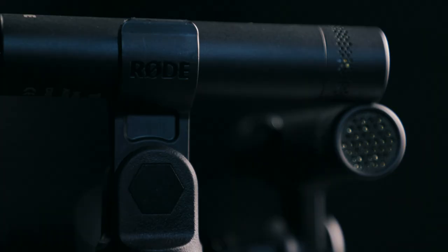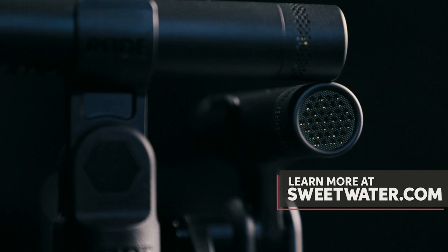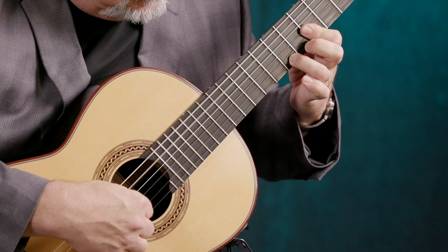This time out, the latest small diaphragm microphone from Rode, the TF-5. To learn more about the TF-5 or any other Rode product, visit sweetwater.com or contact your Sweetwater sales engineer.